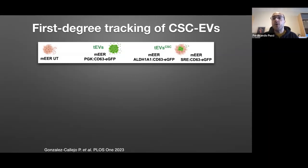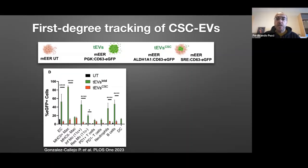And then we have the reporter that is specifically expressed in cancer stem cells. We employed both of these reporters in different mice, but separately, both the promoters, the ALDH and the SRE. And so this is what we found at endpoint, which is about 2 to 3 weeks after tumor challenge. We collected the tumors and we performed the flow cytometric analysis of the immune cells and some stromal cells and assessed the level of GFP that was on each of these immune cell subset or host cell subset.